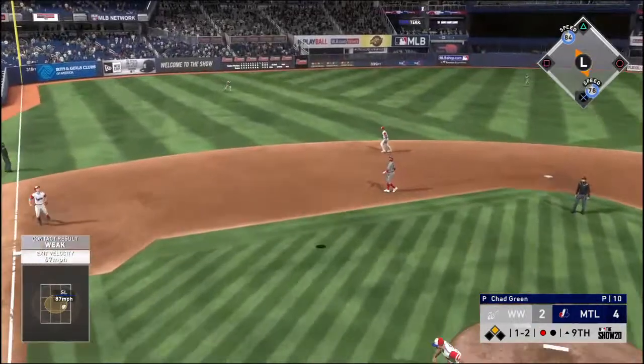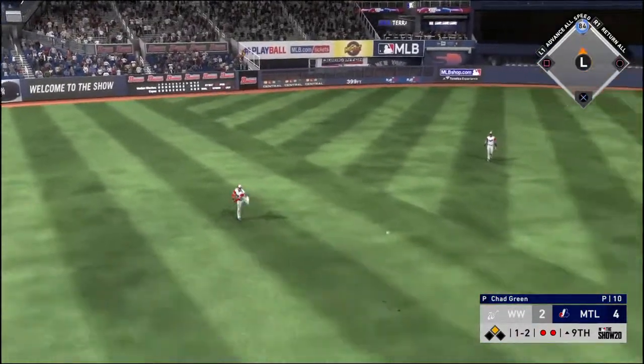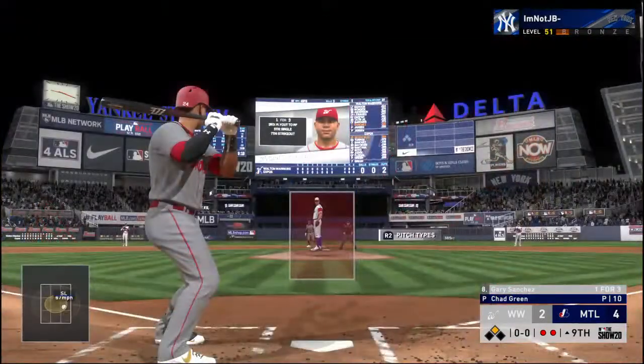This is skied into short left center. In comes the left fielder. He gets there, and that's the second out. And no tag at second. He'll head back there with 2 away now.